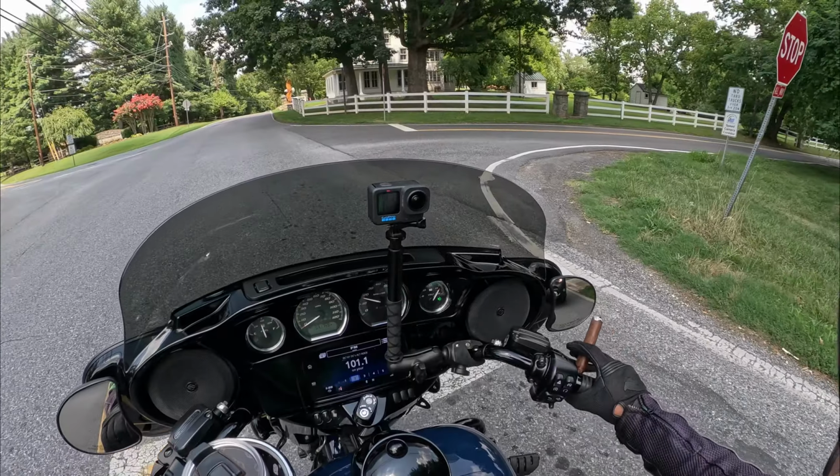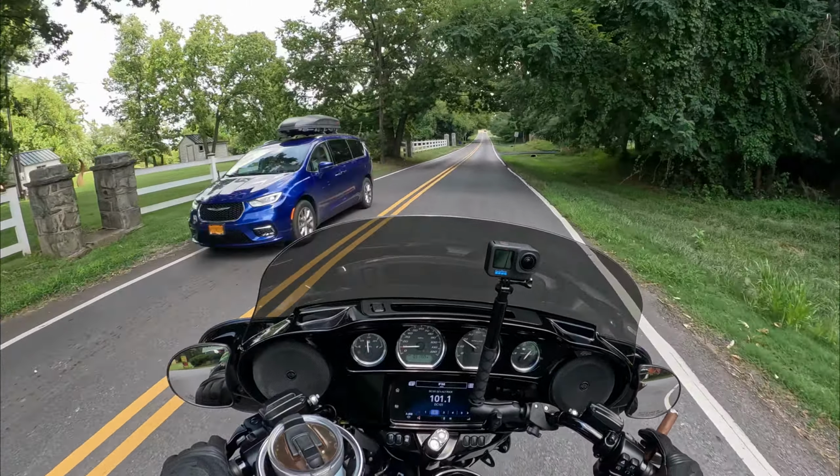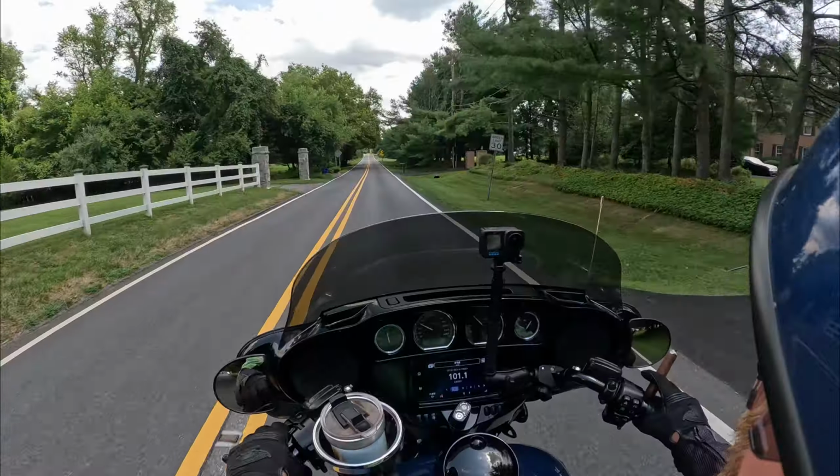I better go. Watch this. I'll do this at like 5 miles an hour. Yep, like an idiot. Turn the bars, John. Jeez. See, I get one good corner, and then I get a crap corner. Whatever. We're on Glen Road again.